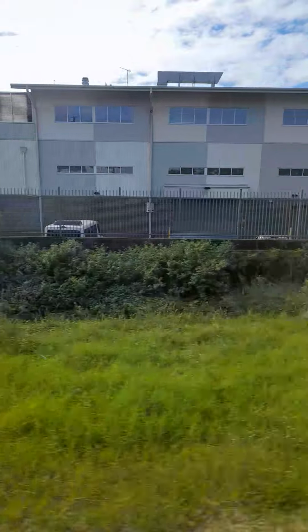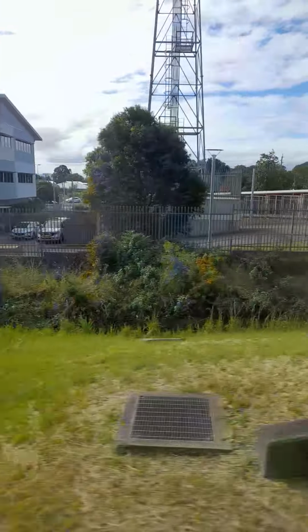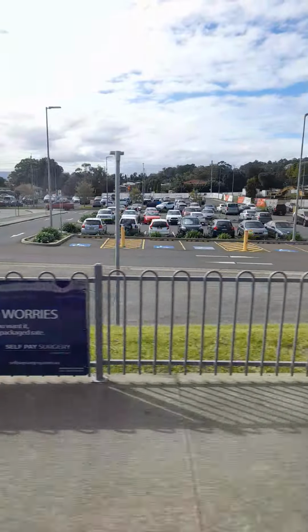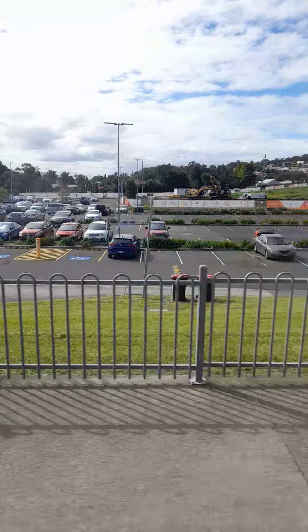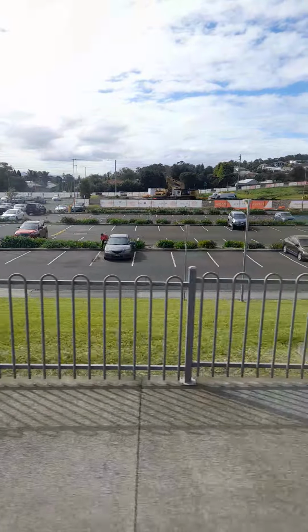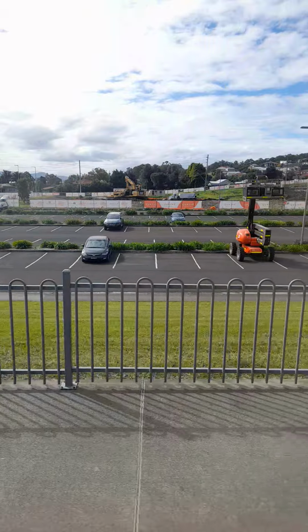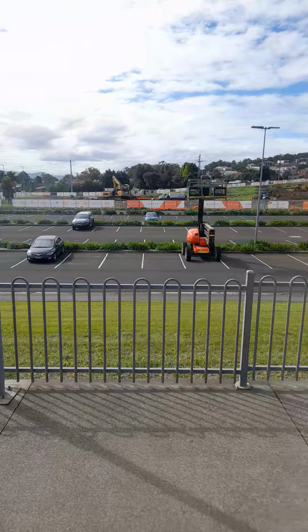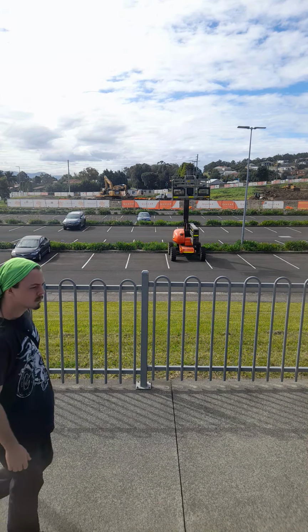So I've seen two Teslas, a Chevy. What else have I seen today? I saw 28 Toyotas, 74 Hyundai. Oh yeah, there's been a crap load of them. 26 Hondas. 32 Mitsubishis.